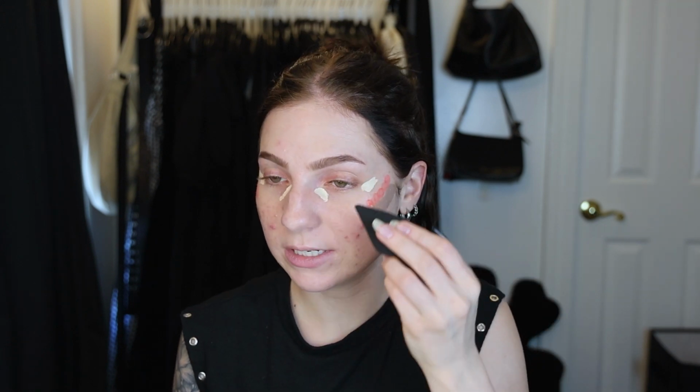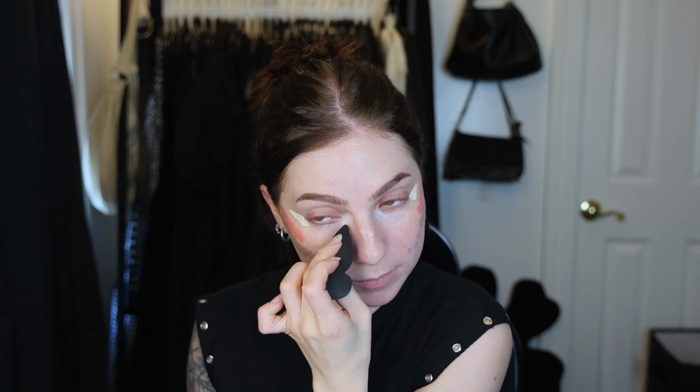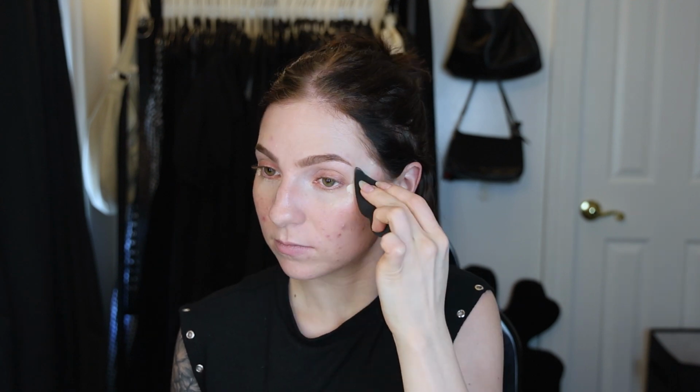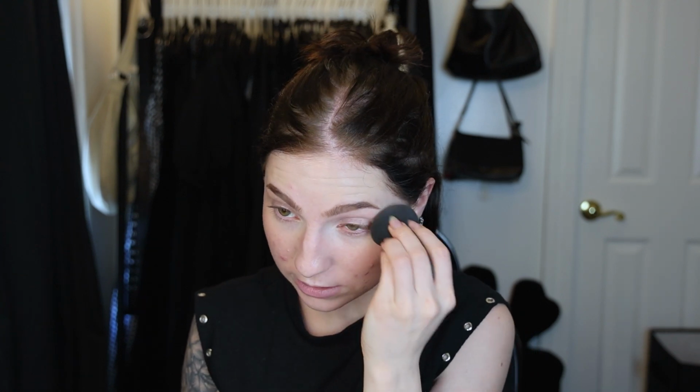Then I'm going to use this pointed side to blend out that inner corner. And I'm not going to fully blend it. I'm just going to sort of pat it in and then let it sit. We'll come back to it. And then I'm going to use this flat side to kind of blend out this entire situation here. So good. Once the blush and contour are blended out, you can go back to that inner corner and just tap it in. And remember, especially with under eye concealer, less is more.